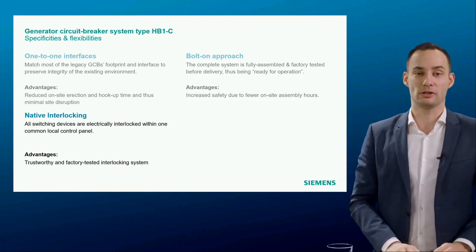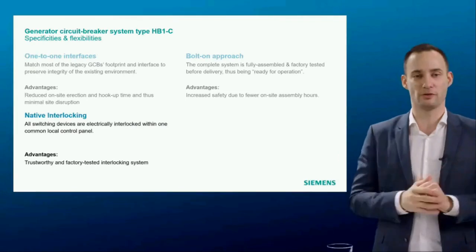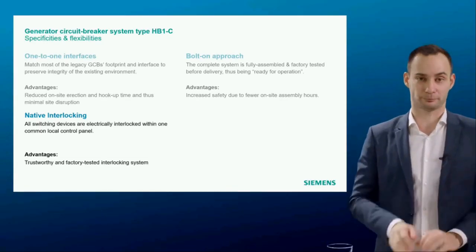Of course, as mentioned, we wanted to be able to supply all this equipment together to fine-tune the interlocking approach, meaning that all the equipment will be delivered on the module and will be interlocked together.